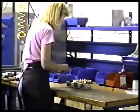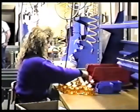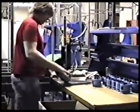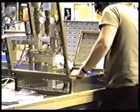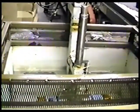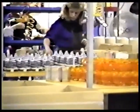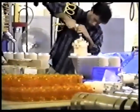In this area, spin-on filter separators with aluminum die-cast heads are assembled. Of course, each unit is tested to detect potential leaks. Model 6000 water separators are assembled, tested, and boxed on this assembly line.